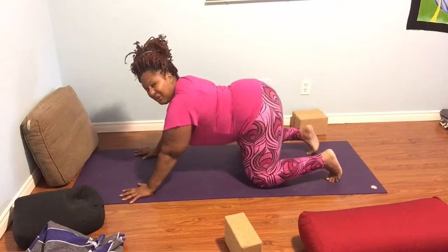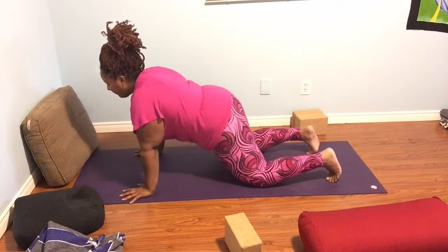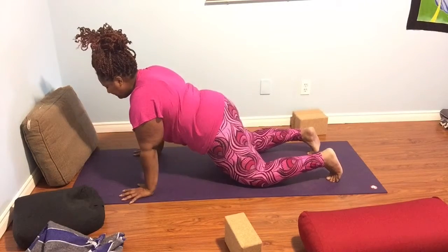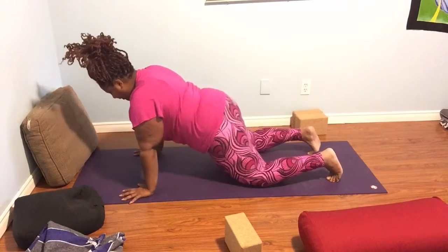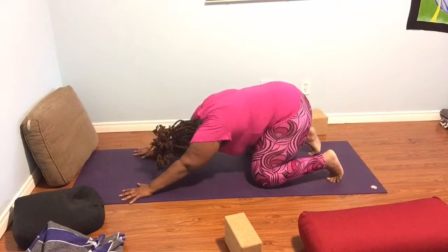Then you can make this pose a little bit bigger. You can start to shift your shoulders forward and bring your heels back. Now here's where the stretch gets really kind of delicious, right? Forward and back, forward and back, and just take a few of these.